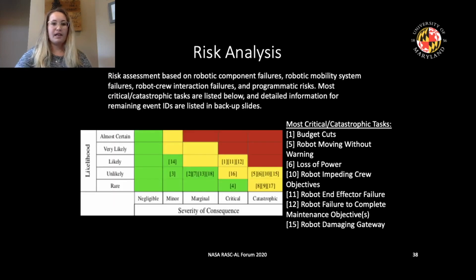So we identified 18 total risks associated with this project, which include various robotic component failures, robotic mobility system failures, robot crew interaction failures, and programmatic risks. The table on this slide shows the likelihood and severity of consequence of each risk, with the least likely and least severe risks represented by green blocks, transitioning to the most likely and most severe risks represented by red blocks.